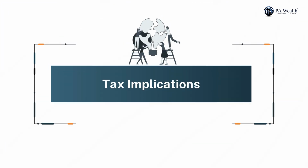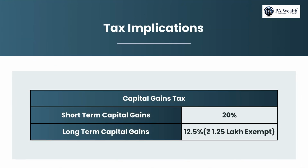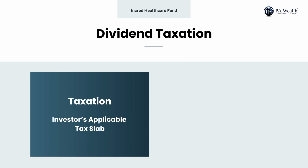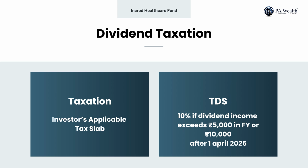Now let's take a look at the taxability of earnings from this PMS. In terms of taxation, short-term capital gains, that is, profits booked within 1 year, are taxed at 20%. Long-term capital gains on investments held for over 1 year are taxed at 12.5%, with an exemption of up to 1.25 lakh rupees per financial year. For dividend income, taxation is based on the investor's income slab, and a 10% TDS is applicable if total dividends exceed 5,000 rupees in a financial year or 10,000 rupees after the 1st of April 2025.